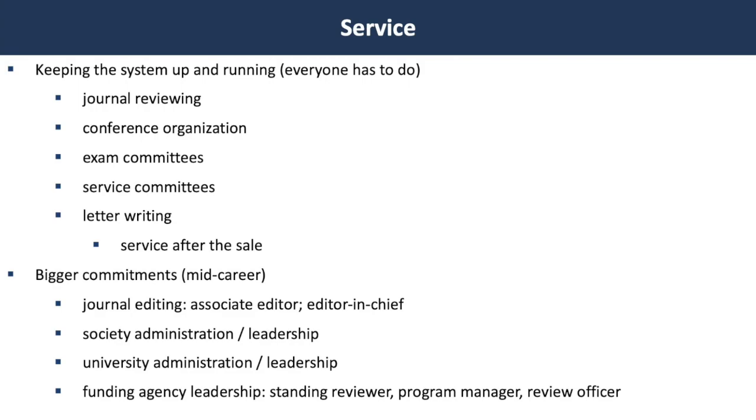Even if a student or postdoc graduated 10 years ago, like my postdoctoral mentor and Django's postdoctoral mentor, Dr. Shannon Bao, she is known for providing excellent service after the sale, always willing to support her former advisees even after we've been out of the lab for a long time.